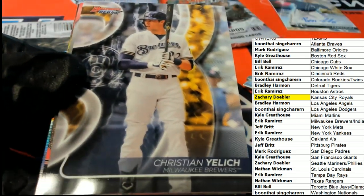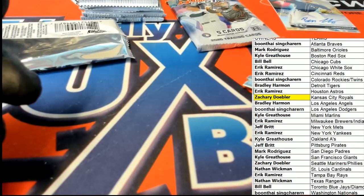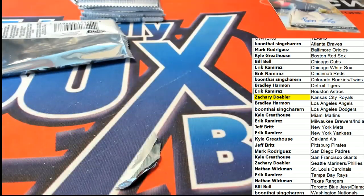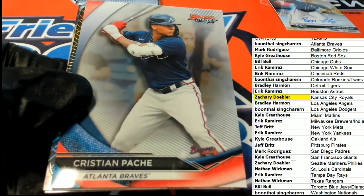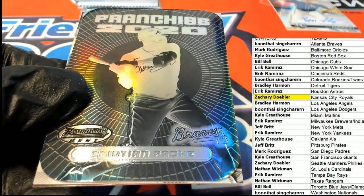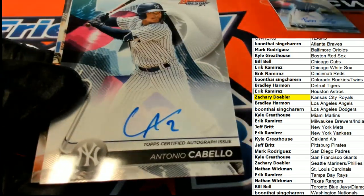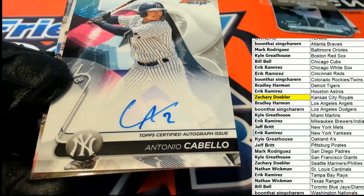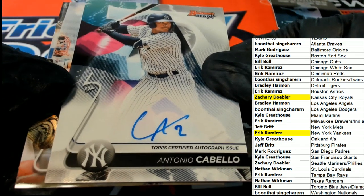Ed Howard. Nice one for the Braves. These are a little more rare. Oh, there's the Yankees. One for Eric. Congratulations. Autograph number two comes out of the box break.